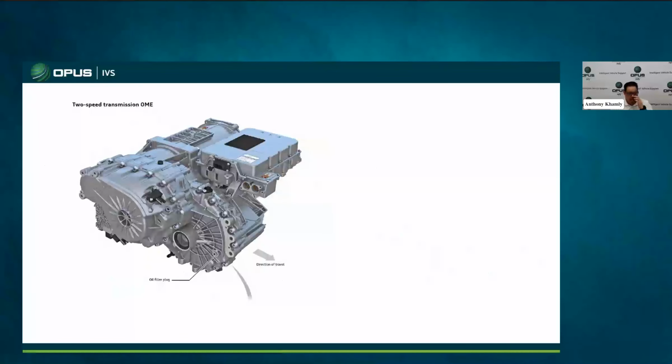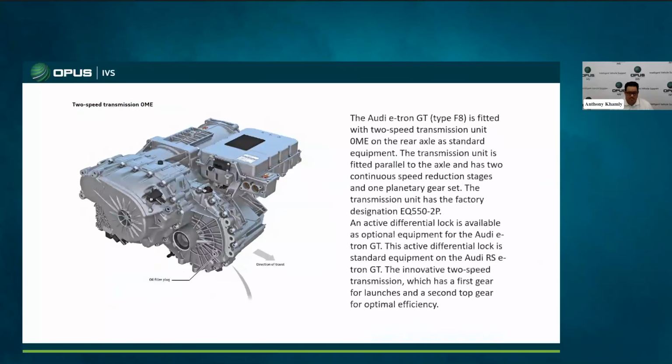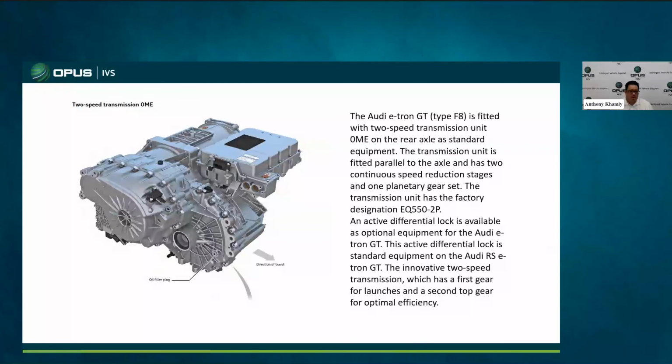Last but not least, this is the 2-speed transmission on the E-Tron GT. It's fitted with the 2-speed transmission on the rear axle only as standard equipment. The transmission unit is fitted parallel to the axle, has 2 continuous speed reduction stages and 1 planetary gear set. The transmission unit has a factory designation EQ550-2P. Active differential lock is available as optional equipment for the E-Tron GT, and the RS E-Tron is equipped with the differential lock standard. Okay, so components are interchangeable.